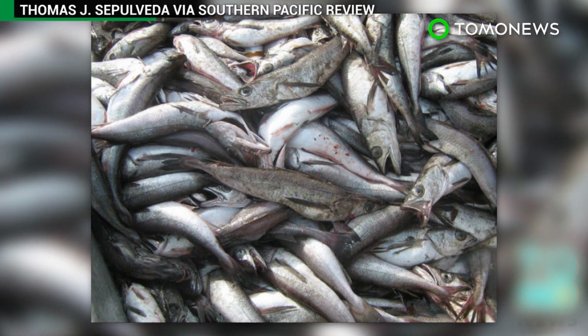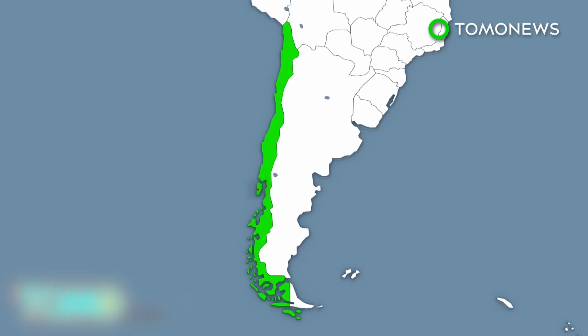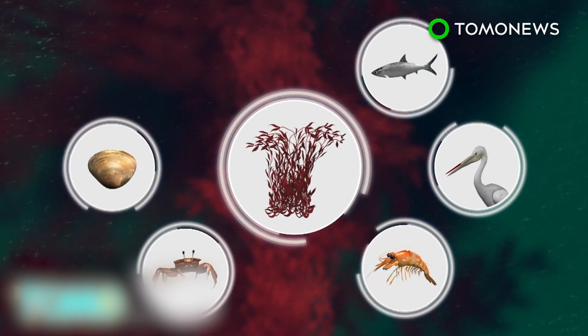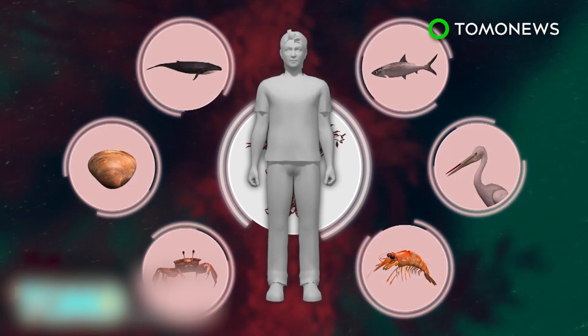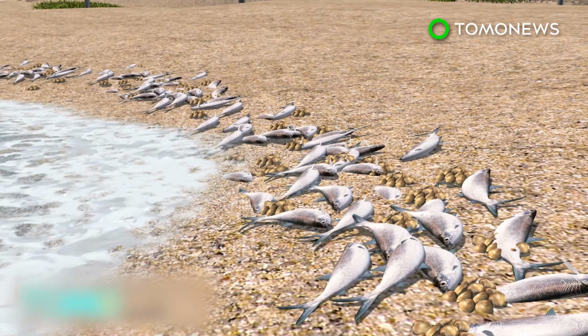Chile's growing red tide crisis is threatening not only marine life, but also communities that depend on the sea for their livelihood. Red tide is a commonly recurring phenomenon in Chile, but the outbreak that has grown rapidly along the southern coast in the past weeks is one of the worst ever recorded. The toxic microalgae blooms that have turned waters red are lethal to birds and marine creatures. Consumption of contaminated seafood is also poisonous to humans.